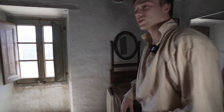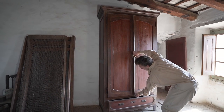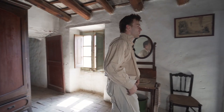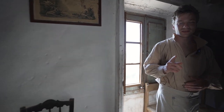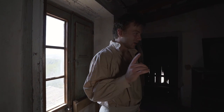One last thing I want to check out in this room is this cabinet. Oh, it seems to be locked. No, I don't want to destroy it. So let's leave it locked. Let's go into the last room of this place. I know it's a very tiny place, but don't be bummed out, because after this one, we're going to visit a carriage hall that I'm also going to feature in this video. So let's go.